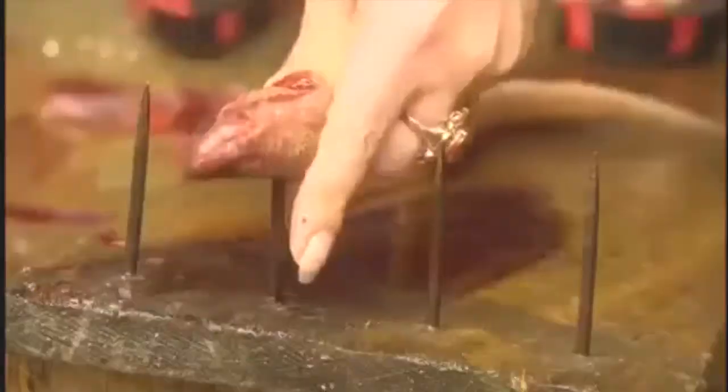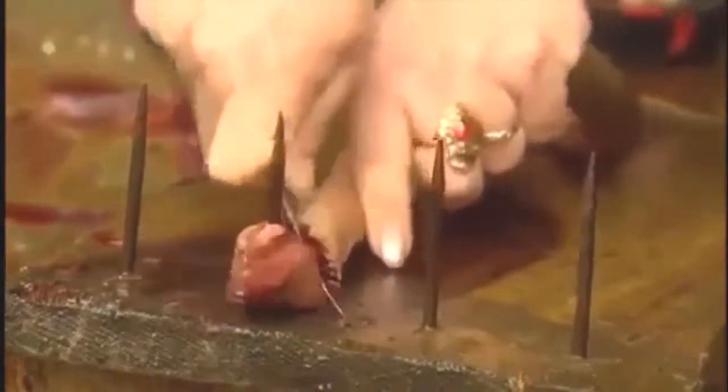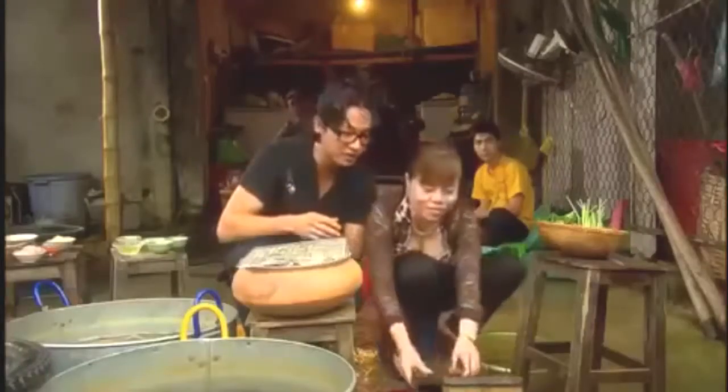So you spike the head in, or you hammer it in. Oh, looks pretty gruesome. She cuts it on the side. Look at that, like a pro. She'll just bone it in one motion. Not like me.